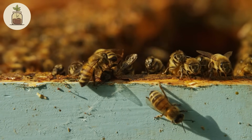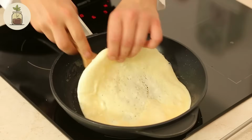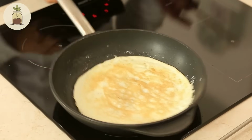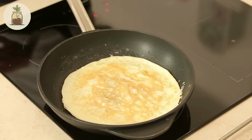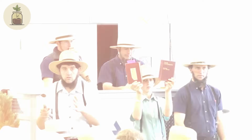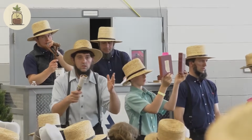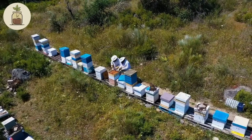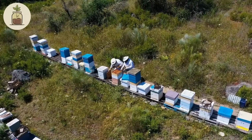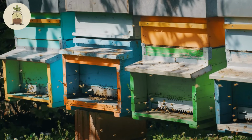tradition alive. Now, I've tried passing down knowledge before. Once attempted to teach my nephew how to make pancakes from an old family recipe. After 3 burnt batches and 1 fire alarm, I concluded that not all traditions survive translation. But the Amish seem to have cracked the code. It's not just about giving instructions, it's about showing, living, and practicing beekeeping until it becomes second nature. You don't need a manual when the lesson is part of your daily life.